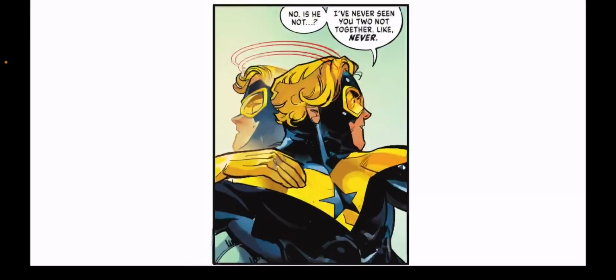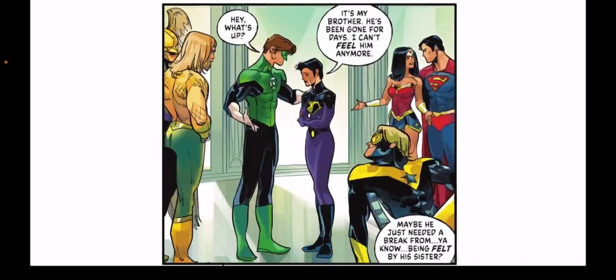They're all sharing the same panel for everyone who missed that group of characters. Birds of Prey, they talk about the Outsiders, members of the Justice League. There's some funny stuff here with Booster Gold too, where one of the Wonder Twins' sisters comes in, and Booster Gold says something really funny. He's like, no, Izzy, I've never seen you two not together. Like, hey, maybe you just needed a break from being felt by his sister.